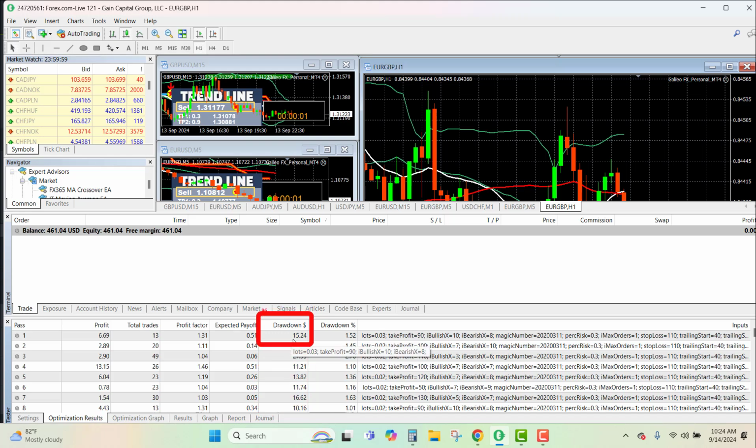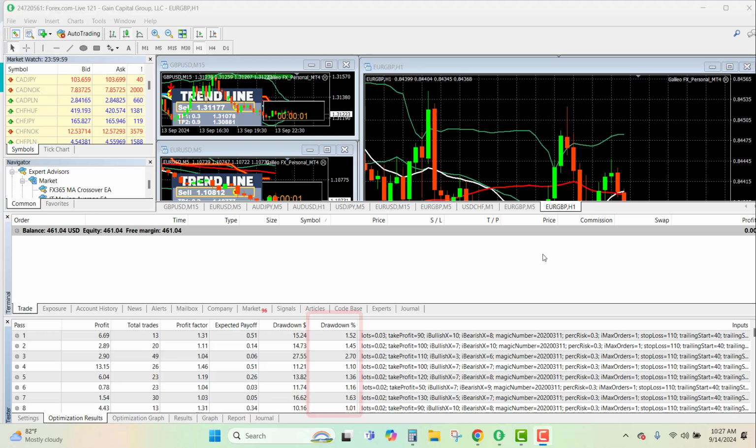In this particular case, it's telling me that the currency can fall $15.25. That's the drawdown before it could reverse and go back up. And I'm going to profit $6.69 on this trade. All right. And then it even tells you the drawdown percent. If you start with $1,000 and you got a 15.24, then you're going to drop 1.52% of your portfolio before it would rebound.